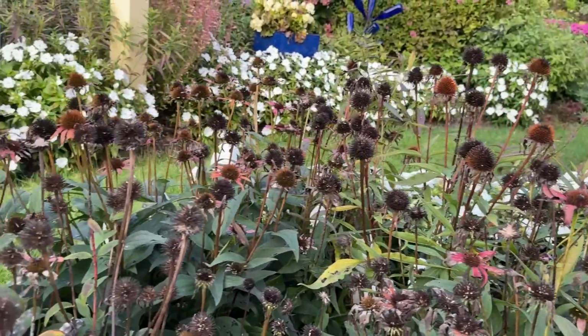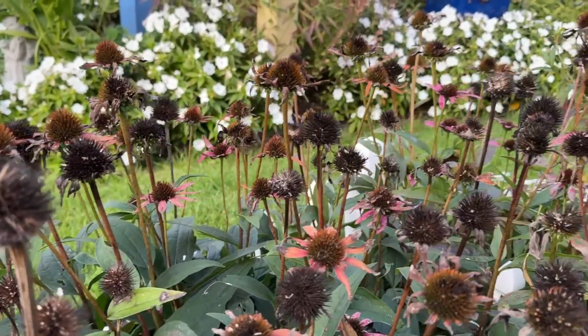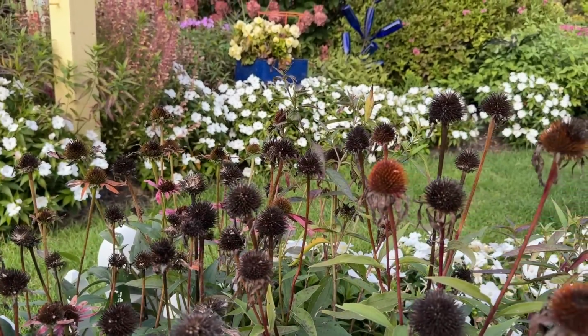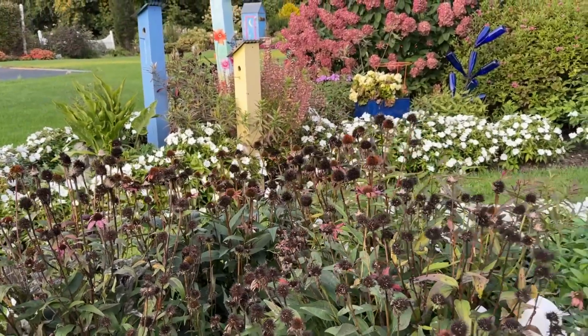I like to leave these here though, because the songbirds, especially the finches, like to come and gather seeds from all of these seed pods. So we'll leave these here as long as we can, and just let the birds enjoy all the seeds that they can gather from this cluster of flowers.